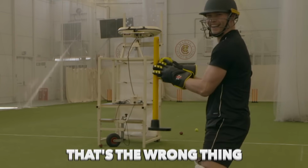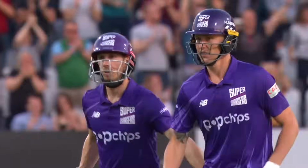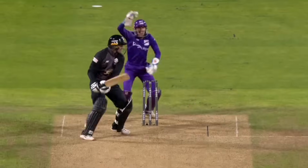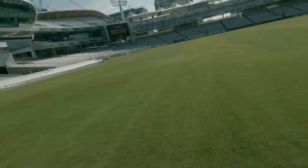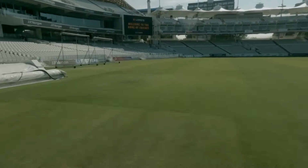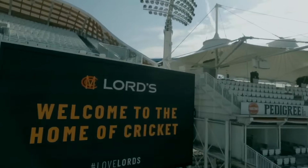This is John Simpson, current Middlesex and England's professional cricket keeper, and he's the one who's going to be teaching me the ropes of cricket keeping today. But before we get into the actual cricket keeping, they decided to give me a tour of the enormous ground they have here, known as the Home of Cricket.